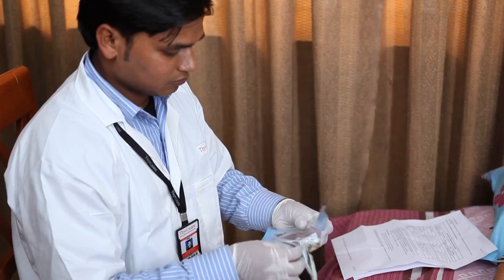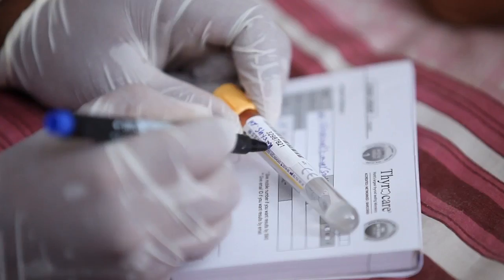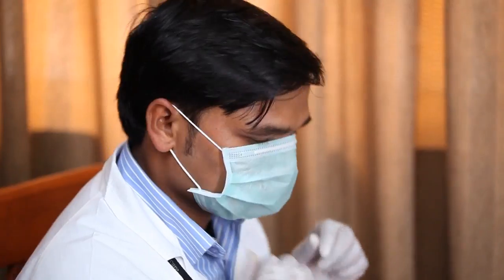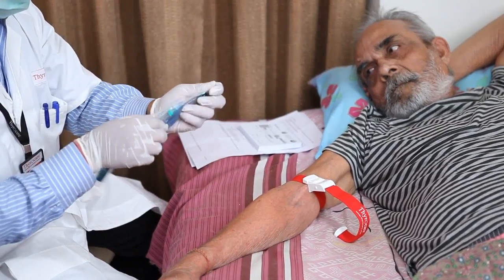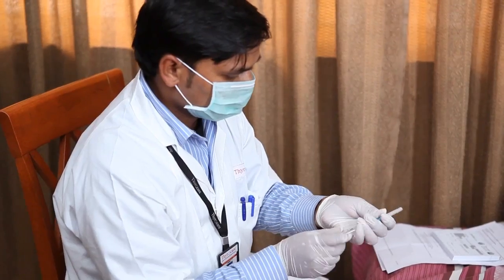Do not forget to wear hand gloves. Take out the sample collection kit in front of the beneficiary. Write the name of the beneficiary on the vials. Wear a nose mask. Open the kit and take out the unused syringe and needle.